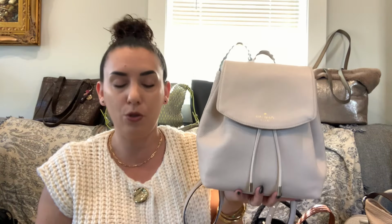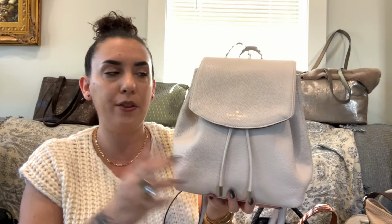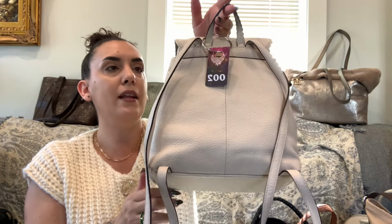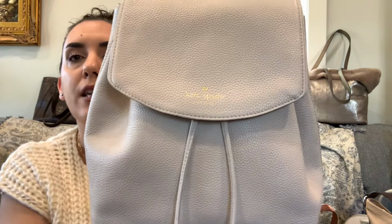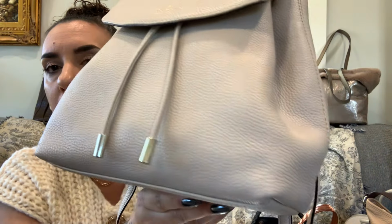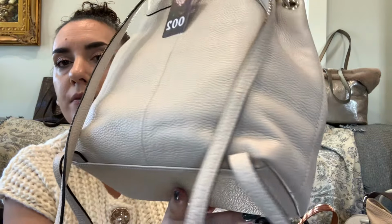Next up, we had the Kate Spade. I'm shocked nobody snagged this. This is gorgeous. This is a beige pebbled leather backpack or purse backpack. It is a smaller size backpack. It is pebbled leather, gold tone hardware, fully adjustable straps. It is in excellent condition. There is just the teeniest itty bit of rub to the corners. You can hardly notice it.